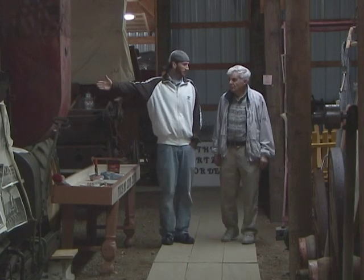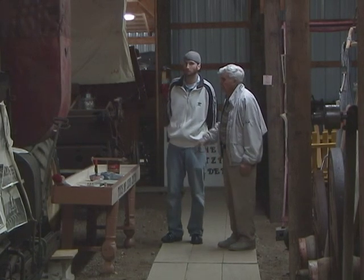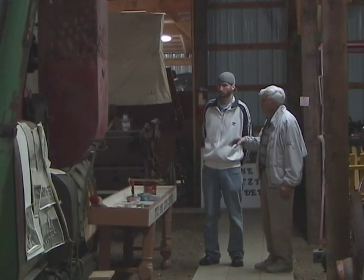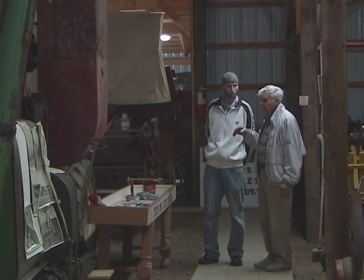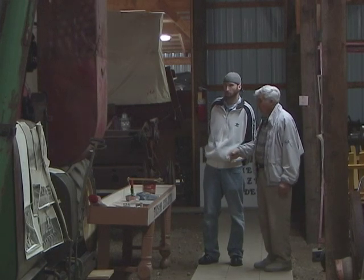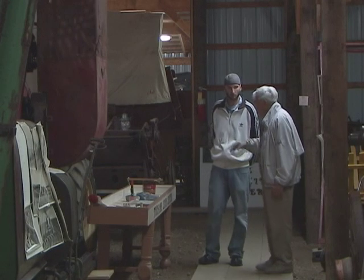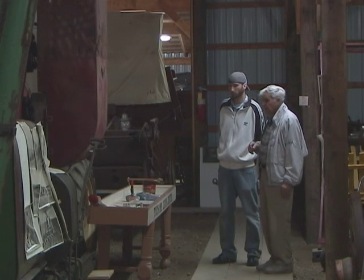What piece of machinery is this here? This is a Massey Harris self-propelled combine, and it's a 1948 model. It's one of the earlier self-propelled combines. Earlier they had pull-type combines, which we'll get to a little bit later. This was a pretty good machine. They wore those self-propelled machines out. They were big enough to do a good job.